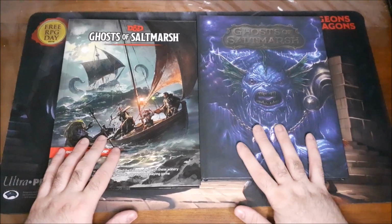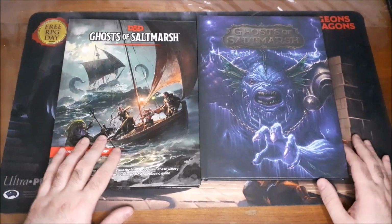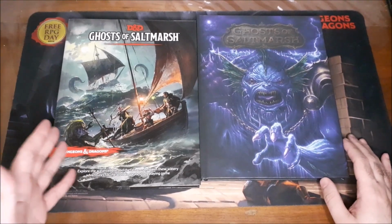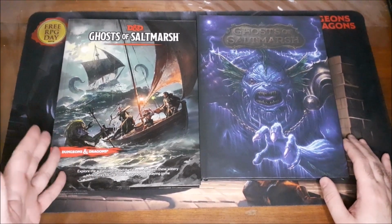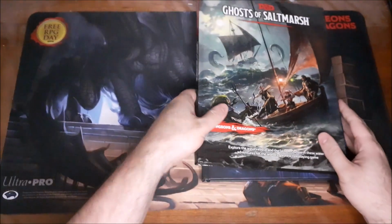I love the colors on it: the blues, the purple, the greens, the coppery color. The back looks really cool, but I still overall prefer the regular edition covers because you get to see more of what's going on.